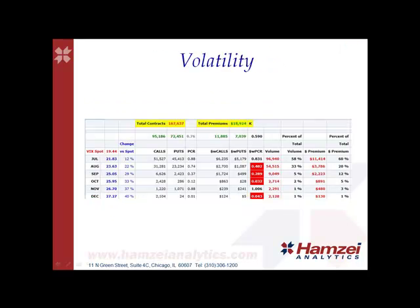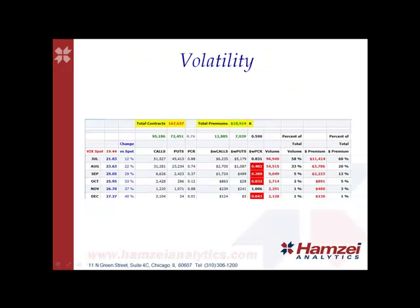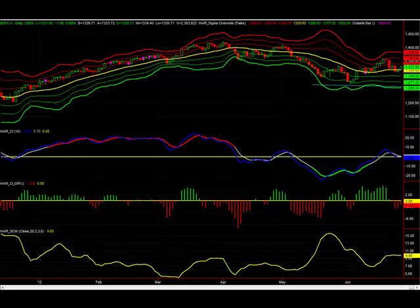For the volatility, the total contract rate today was 167,000 and 18.9 million in total premiums paid. Both of these were very light in volume, as we have seen in the past. The dollar-weighted put-call ratio for July was 0.83 with 60% of the total premiums paid. For August it was 0.4 with 20% of the total premiums paid. Again, pretty neutral readings here, but volume was pretty light overall today, so that's what we have here on the dollar-weighted put-call ratio.